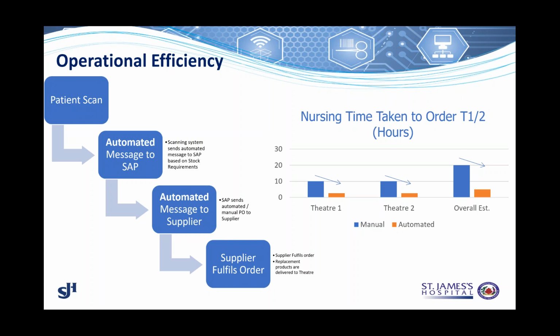When that stock holding level is breached, an automated message is sent to SAP, and then in turn SAP will look in the entire warehouse and the entire stock holding for the hospital. If there's stock available, then it will ship it directly back to the theatre. If not, it sends an automated message to a supplier.